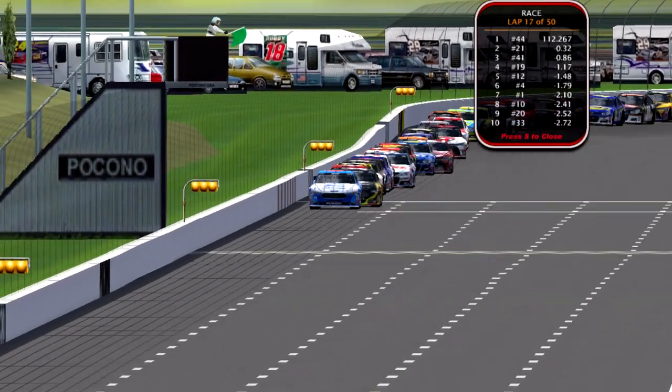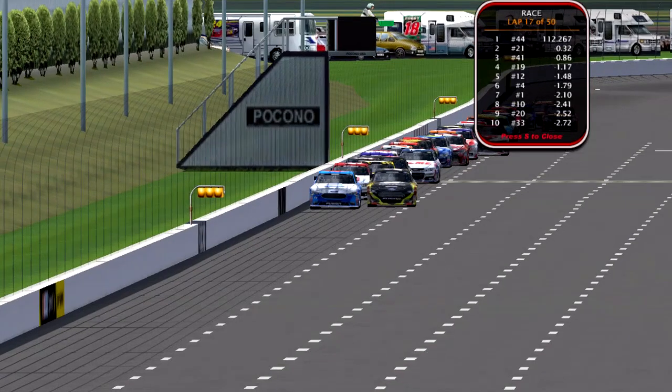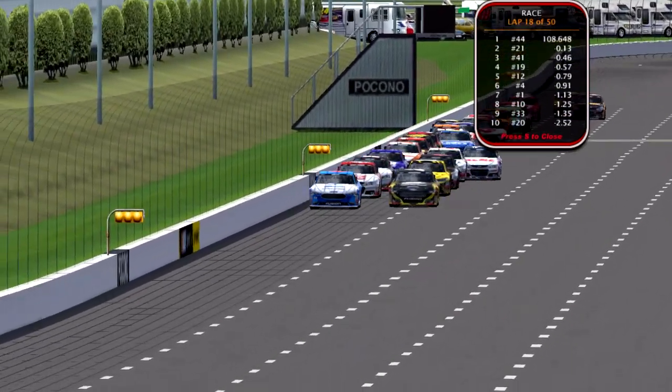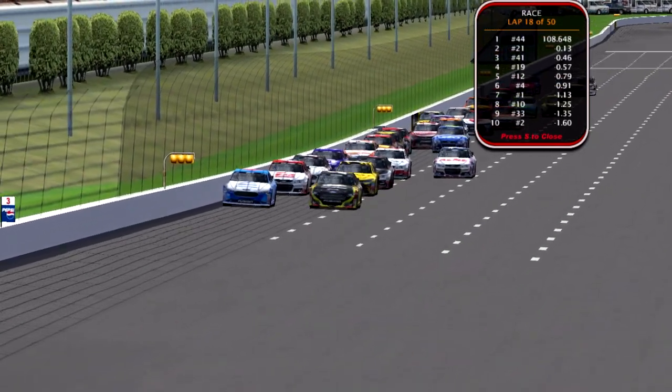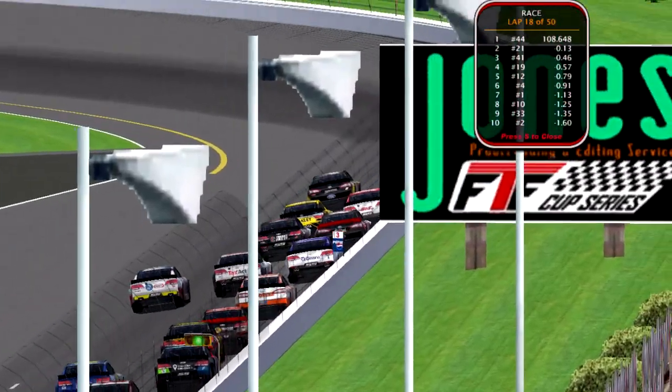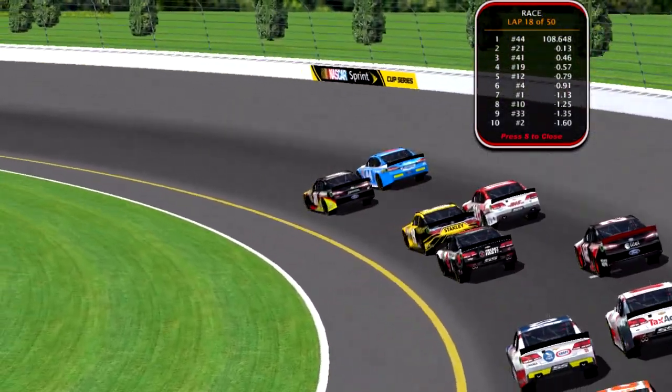Pace car is off, green flag back in the air. There you see Betty Johnson, the Cosmo Machine, making a move in the back. And look who's in second, Richard Johnson, trying to make a move down the inside of the 44 there. Richard Johnson hungry for his first win of the season here. He's won in the Doublemint Cup Series before. Can he do it again?